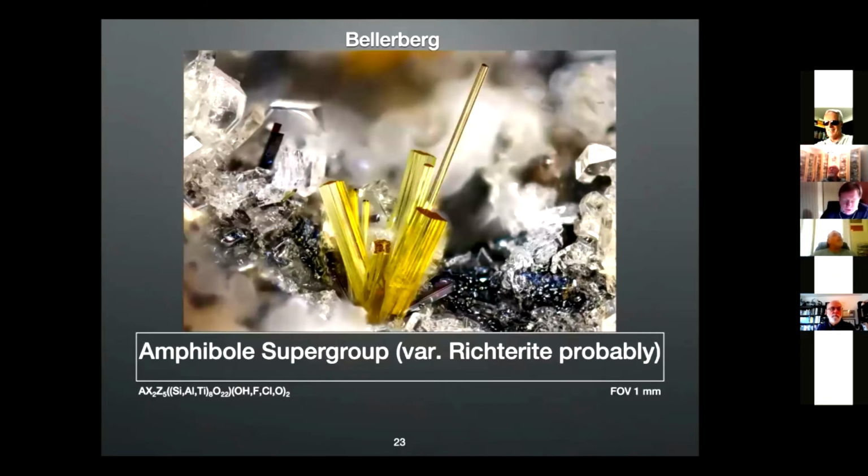Amphibole, as usual, also here, this is a fabulous crystal, I think. They are all of them eye candy, and from all the varieties, richterite visually comes closest to this one, but once again, this is not a guarantee for correctness. So we call it amphibole supergroup and nothing more than that. But this is a beauty, I think.